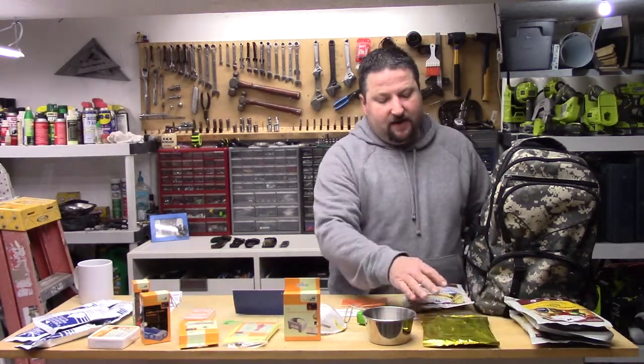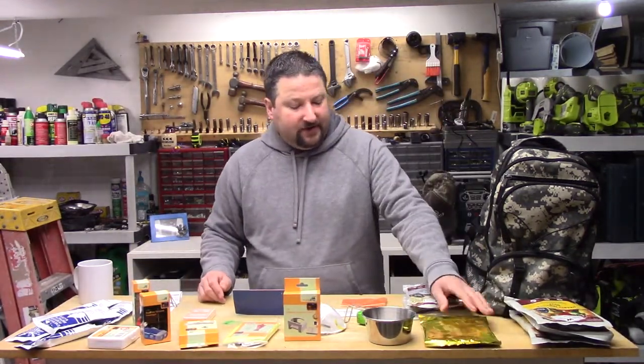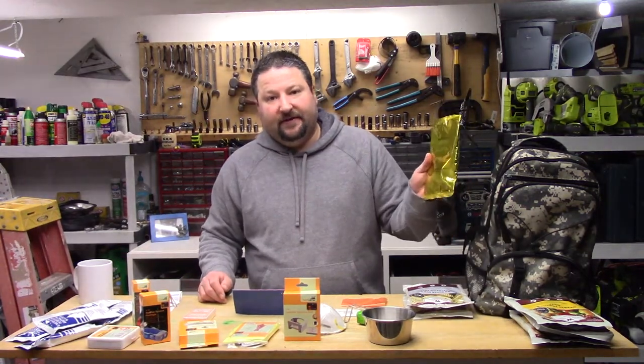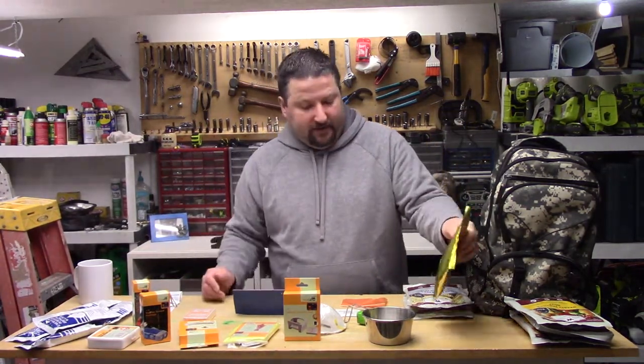Also comes with a pack of whey milk alternative. They don't have servings listed on here, but I figured out that they must count this as 12 servings, and I'll go into that in a little bit.